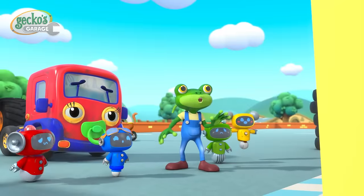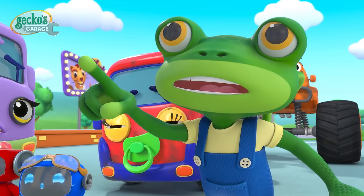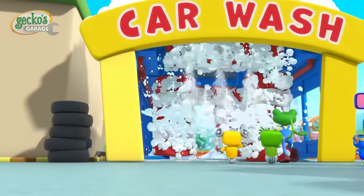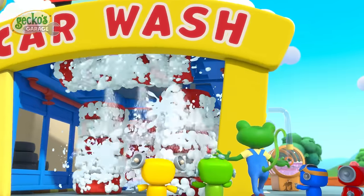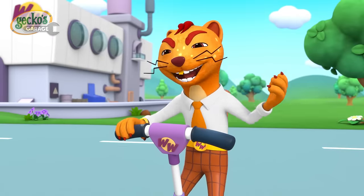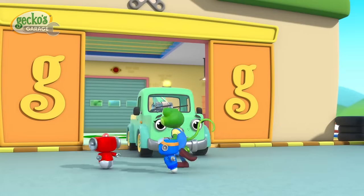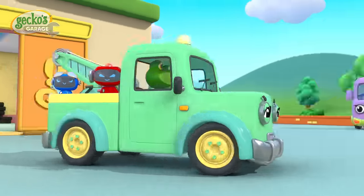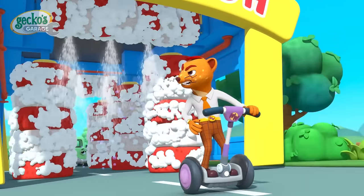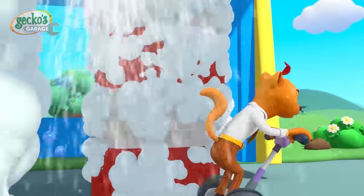Huh? Spinning screwdrivers! What's happening to the car wash? We need to switch it off! Oh no! We've got a runaway car wash! Oh, this is just too funny! Good golly! Good gosh! Follow that car wash! Oh, get away from me! I took a shower last week, thank you! No!